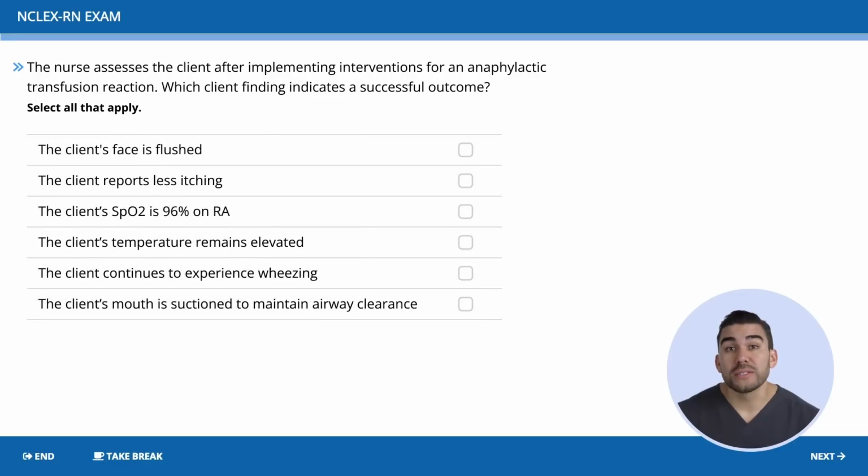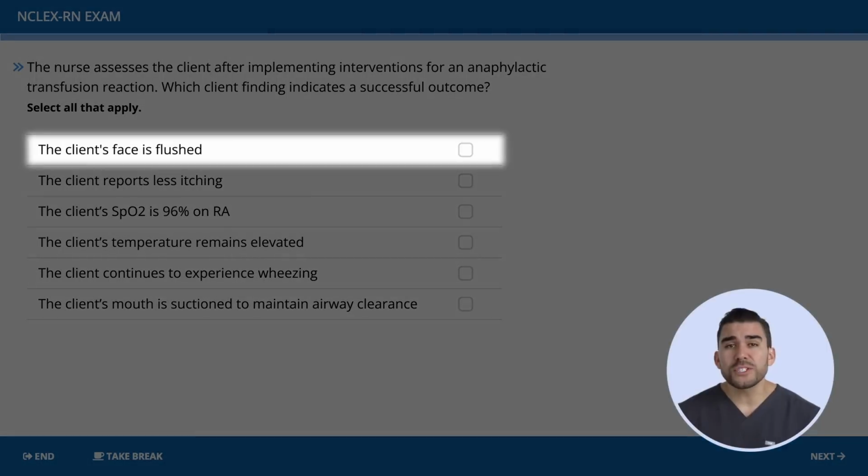Now, let's look at the options, and let me explain the rationales here. So the first option is incorrect. The client's face is still flushed. Remember, facial flushing is associated with a transfusion reaction.